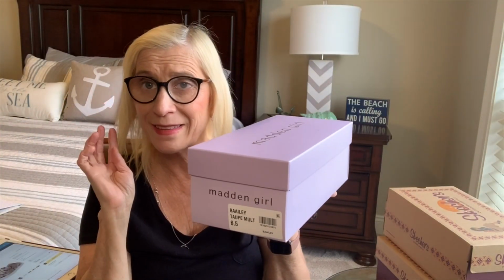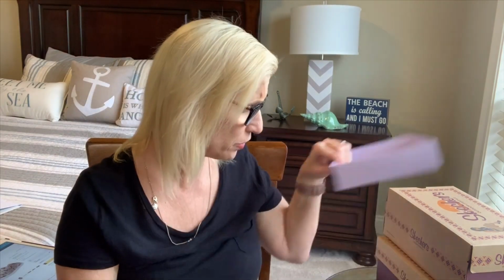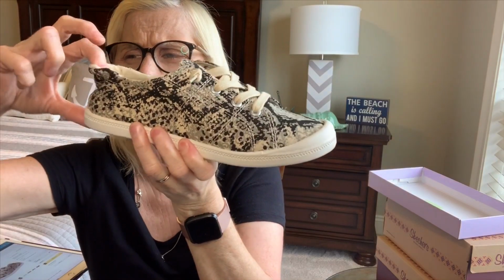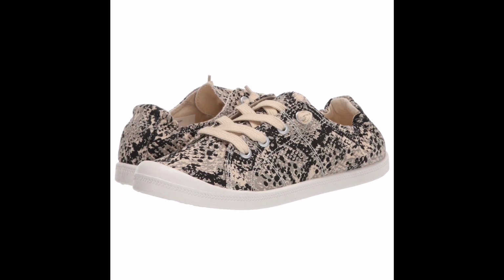Okay, I am on number 4 out of 6 pairs of shoes from Amazon Prime Wardrobe. This is made by Madden. It is a leopard print tennis shoe or sneaker, but it has laces through it that don't actually tie. So let me go ahead and show you this one. This one's really cute too. It's a lot lighter weight compared to the Skechers one that I just showed you. It does have elastic in the back, and the ties are kind of shortened and knotted at the end. So it's really cute. I like this one too. And no, it's not a Skechers shoe, right?